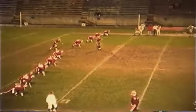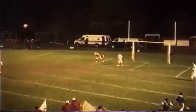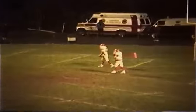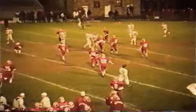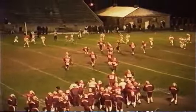And I have a sneaking suspicion if it doesn't happen tonight, it will happen next week against Salem. Beautiful. Ricky kicks that one out of the end zone. So Lebanon will start first and 10 from their own 20 and try and get something on the board here against this. These guys are just stingy.